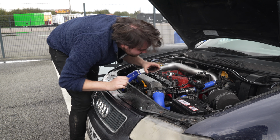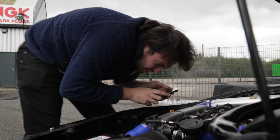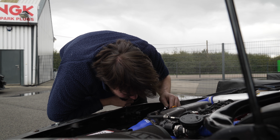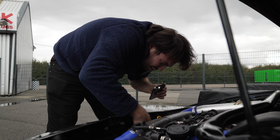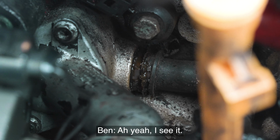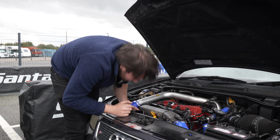Now, this was a huge issue, but luckily I trusted the S3 so little that I had come prepared to fix pretty much any issue that it may have right there on the track. And before long, I found the problem. Oh yeah, I see it. It's the part that Josh and I bodged before, but further up the pipe. Our repair is holding, but the other bit is not.